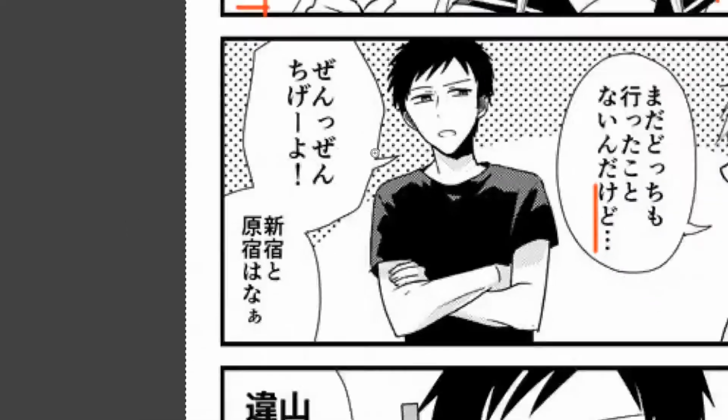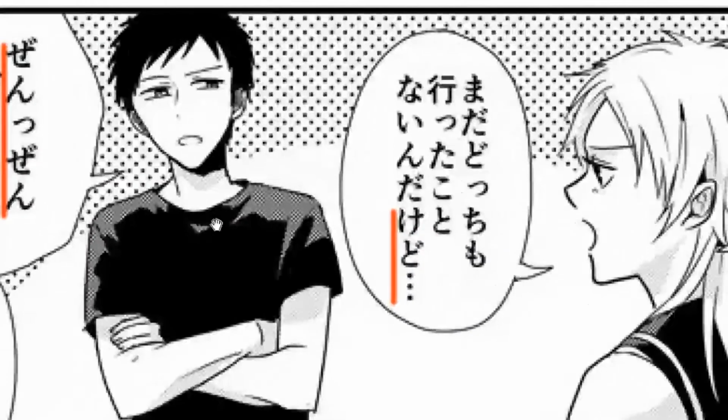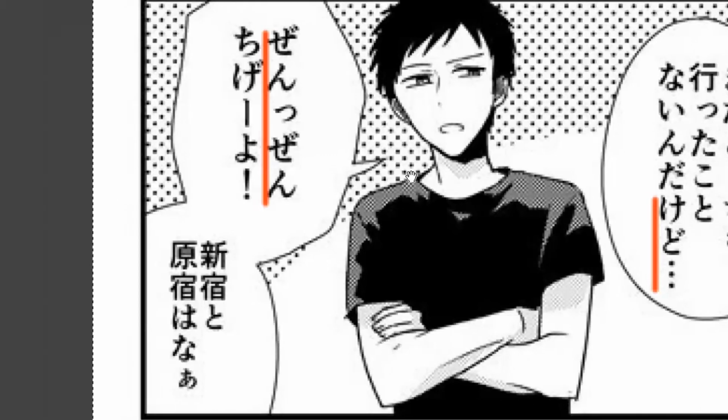So continuing on, so she says, I've never been to either one of them, but I don't know, what do you think? And he's saying here, zen zen. So this is actually the same word that we had earlier with the kanji where it said zen zen over here, but now it's not in kanji because they want to stress the way that he's saying it. Like with the kanji, it just tells you what the word is, but here it's actually phonetic. It's telling us how he's saying it. And you notice that right in the middle here we have that small tsu right there. So we know that he's not just saying zen zen. He's actually pausing it. He's stressing it in the middle. So he's saying zen zen, you know, zen zen chigeyo.